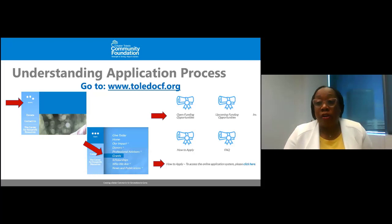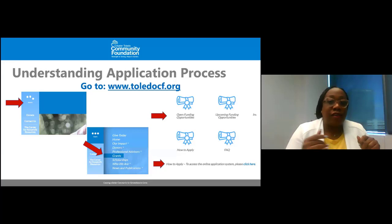So our portal, if you go to our website, and I'm starting in the corner with the arrow, you want to click on the three little dots that are dancing, even though on the slide it looks like they're curving. You want to click on that. That'll open up to grants. And then you want to look at open funding opportunities. And then you want to click how to apply. There's a light blue tab that says click here. That will give you easy access to the portal.